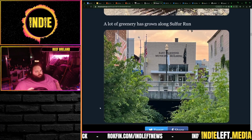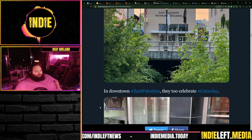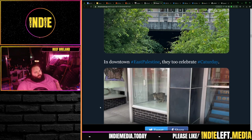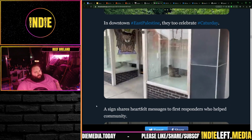A lot of greenery has now grown along Sulphur Run, which is nice to see, because if the area were poisoned and toxic, you wouldn't be able to see any green growing, I believe, whatsoever. Correct, Reef? Plants can grow out of concrete, bro. But does that mean that it's... They can grow in some pretty adverse conditions.